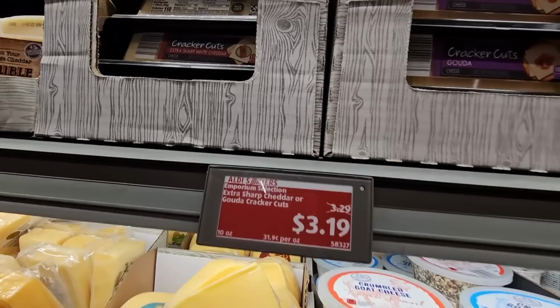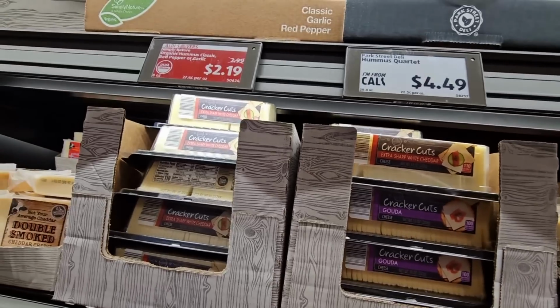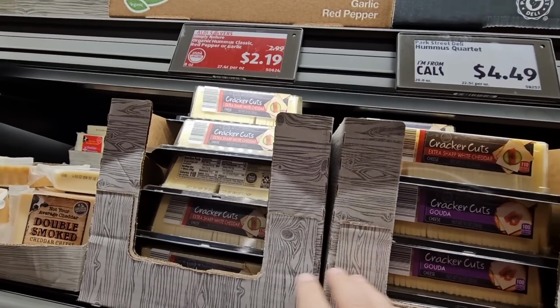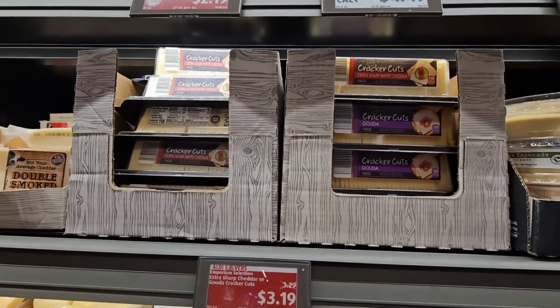And at $3.19, I do have to grab some of these cheese. I'm able to eat dairy again, but I'm being very careful. But I'm going to grab a couple of those.